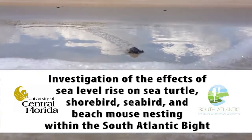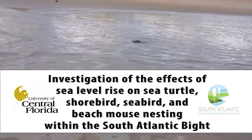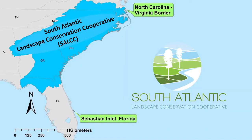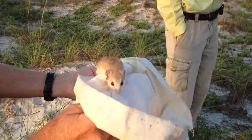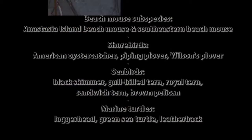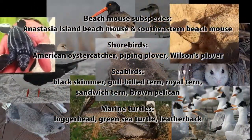Sea level rise is expected to be one of the greatest threats to coastal species. This project was an interdisciplinary effort to predict the effects of sea level rise on coastal species across the coastal area of the South Atlantic Landscape Conservation Cooperative Region, extending south to include beach mouse and additional sea turtle habitat. Habitat suitability is represented by average annual nest density for 13 species, including 3 marine turtle species.